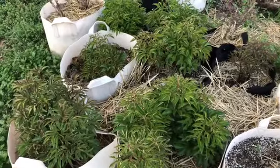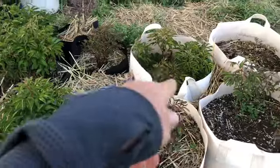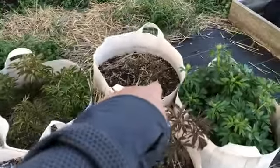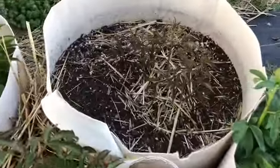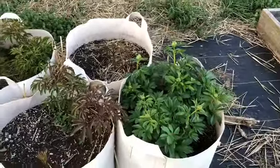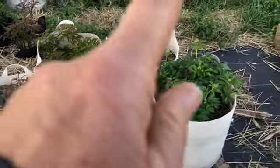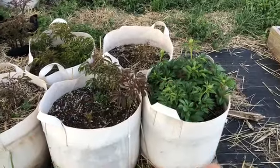There's early, mid. Most of these are mid peonies. There are some mid-late in here. Like these here are mid-late. They're just coming up. But look at the patio peonies. Aren't those amazing? So those really do well grown in pots.